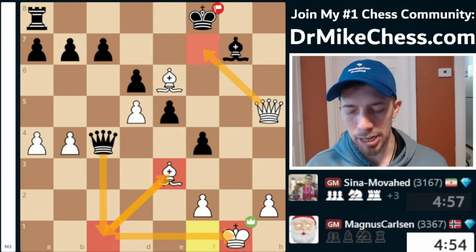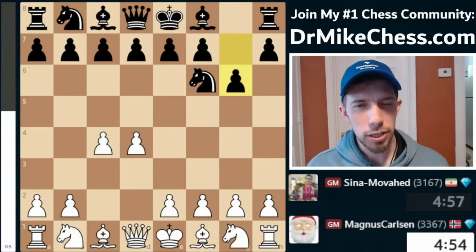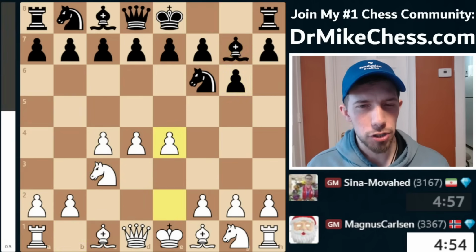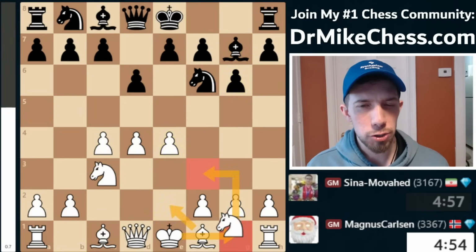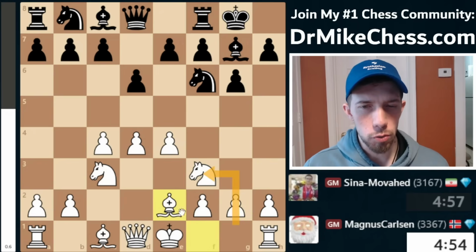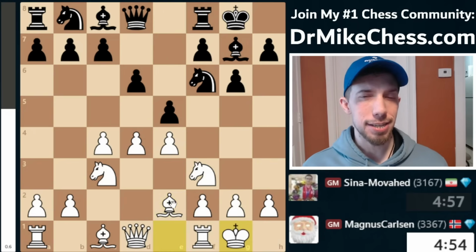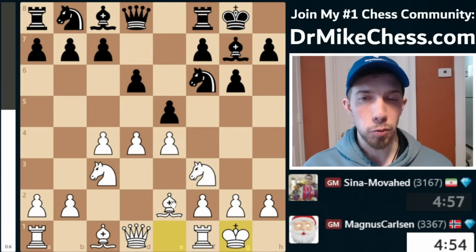And that is how Magnus simply obliterates the King's Indian Defense as white using the classical variation, one of the oldest, most solid, and strongest lines for white, simply involving knight f3, bishop e2, and then short castles. His main weapon these days versus the King's Indian, based on all the games I've seen recently.